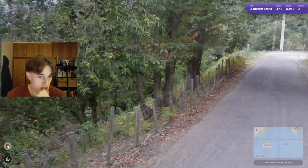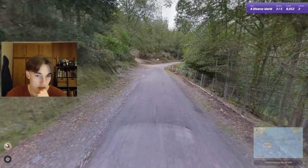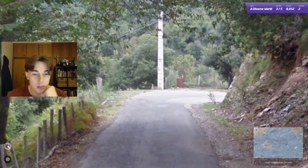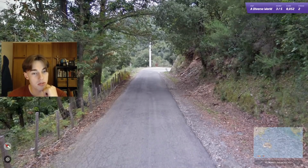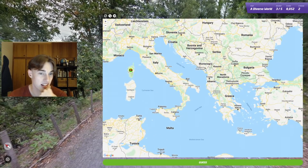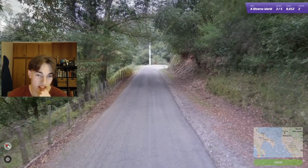Just running through a few possibilities here. I don't think it's going to be Israel. That would be a very strange Israel round if we were in the greenest possible part. But this pole maybe seems more French. So could it be like Corsica or something like that? That's one thing I'm thinking. I think Italy or France are my most likely here.